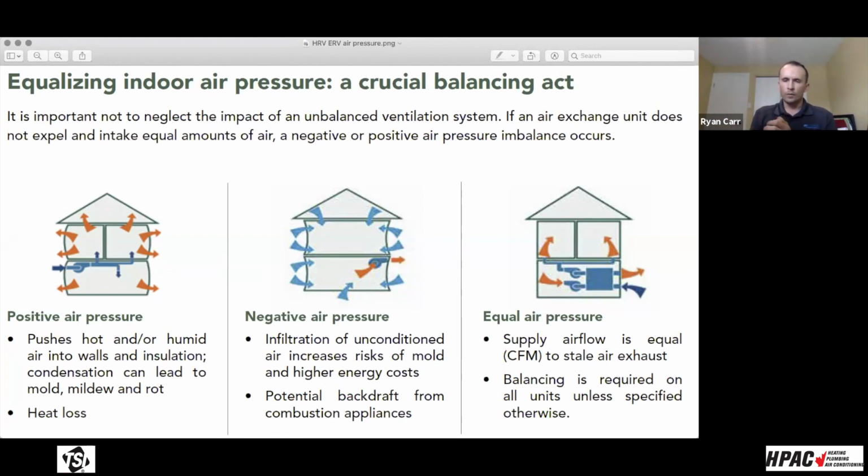Some commercial units likely won't have those ports. So we're looking at something, TSI, I'm sure, probably has something to that nature, like a pitot tube or a vane anemometer, where we're either inserting that probe into the ductwork to read pressure, or looking at CFM output at our registers to properly balance that system.